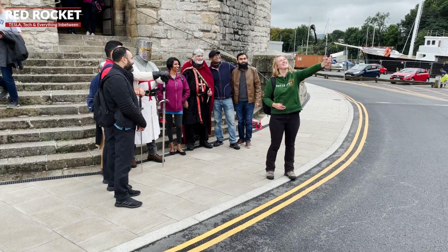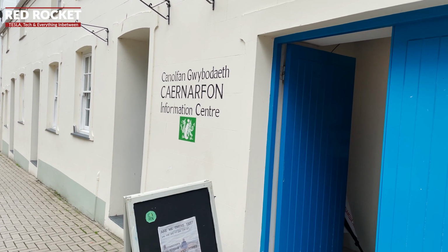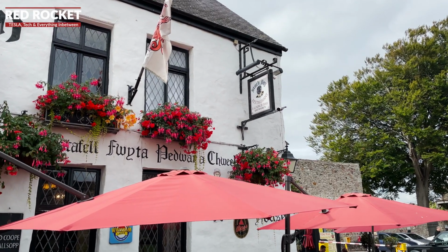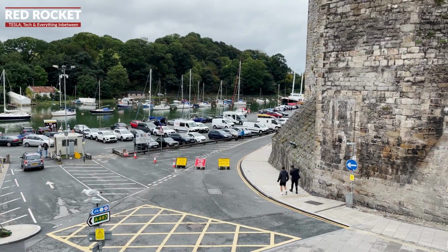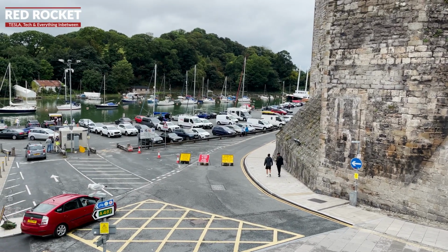Plenty to do here, and make sure you stop by the Tourist Information Office for ideas of what to take in. The Black Boy Inn, known as the Black Boy locally, is a hotel and public house which is thought to date back to 1522, making it one of the oldest surviving inns in North Wales. It's situated within the medieval walls.